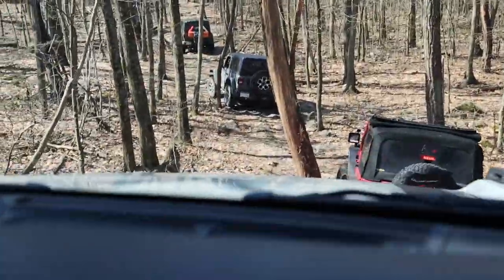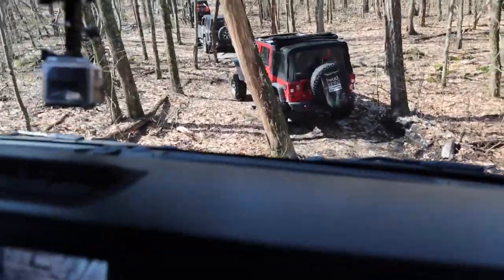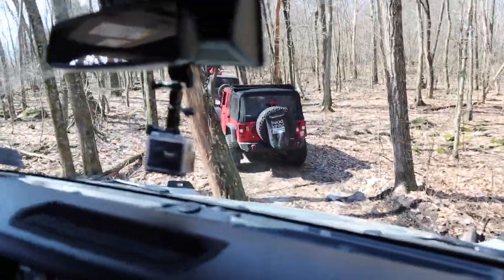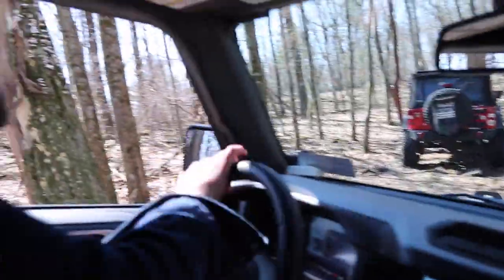So we're moving on the trail. Had some lunch. Had a crank sensor go bad on one of the Jeeps, so we had a little bit of time to sit and eat. And we are back out on the trail making some ground.